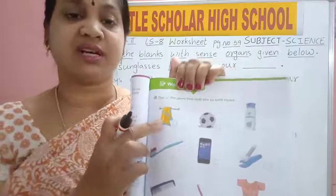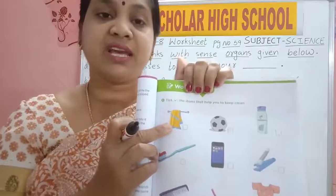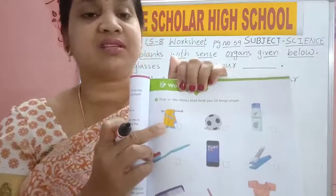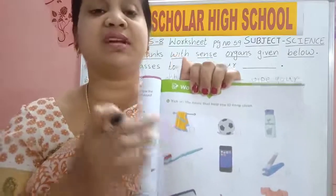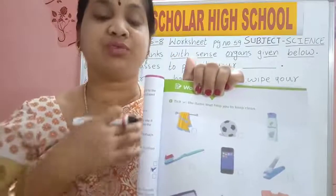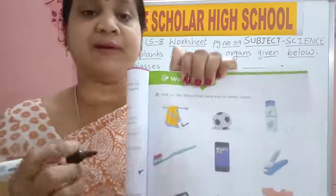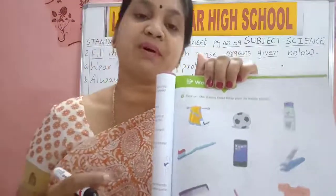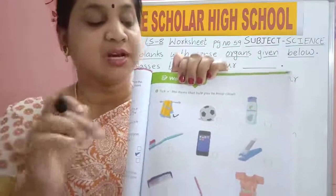What is this first one? Towel. Towel helps us to keep our body clean. Yes, after taking bath, we should use a clean towel to dry our body, to wipe our body. So, towel is important. Tick. Towel is used to keep our body clean. So, tick in the first box, towel. Yes, finish. Now, move to second one.